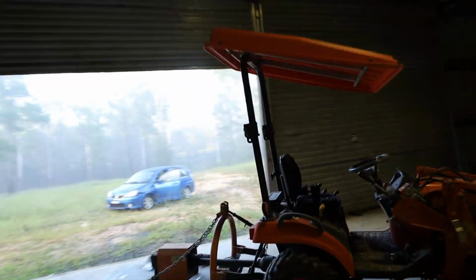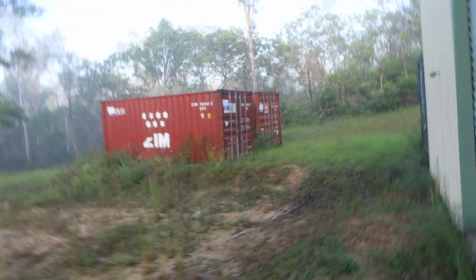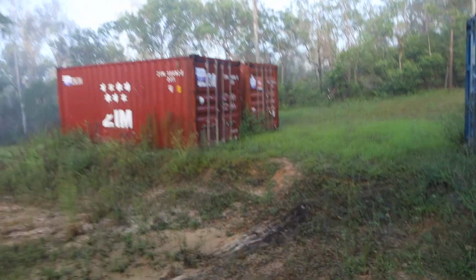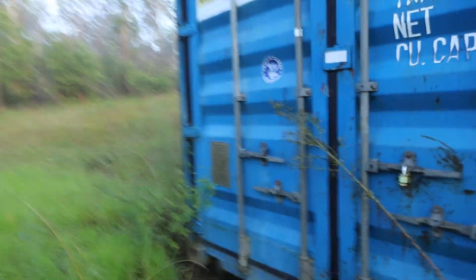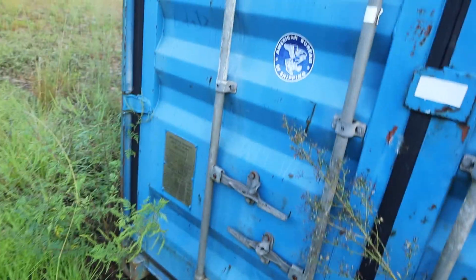But how much of my stuff got flooded in the containers? So, where's the water line? Alright. So the water came up. It's my supplies shed.